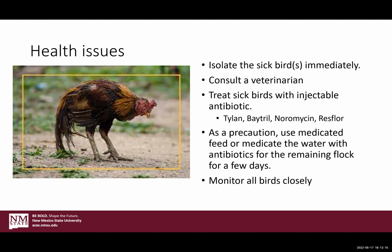And then, just as a precaution, because birds tend to be fairly susceptible to sickness, go ahead and treat the rest of your flock with a medicated water, antibiotic, or in the feed for a few days, and monitor those birds very closely. It's better safe than sorry, in my mind, to protect the rest of that flock, because again, you don't know exactly what you're dealing with. And by providing antibiotic, even though it's not going to help prevent viruses, it can help keep those birds a little bit more healthy, and give them a little bit of a boost to fight off any other insult that might come their way in terms of a virus infection.